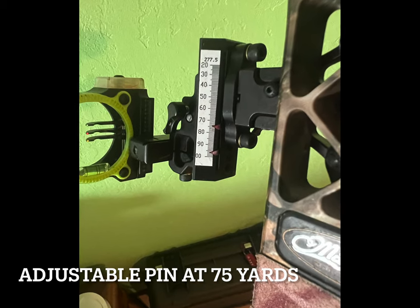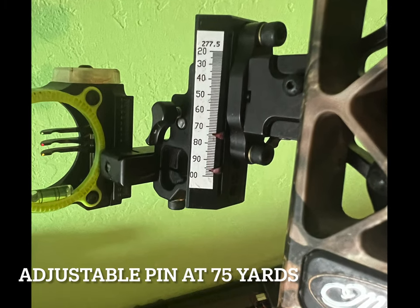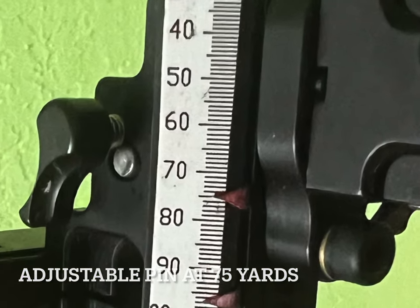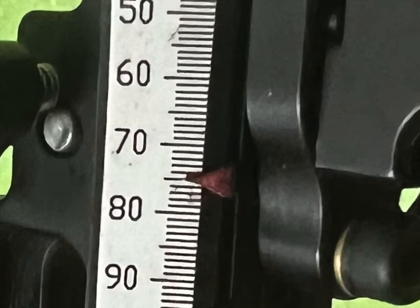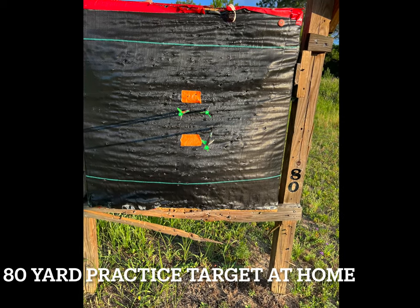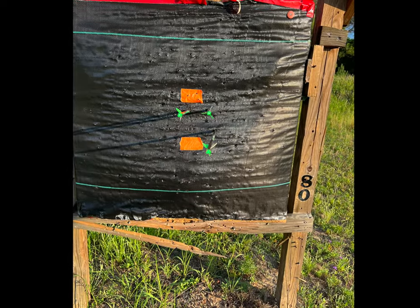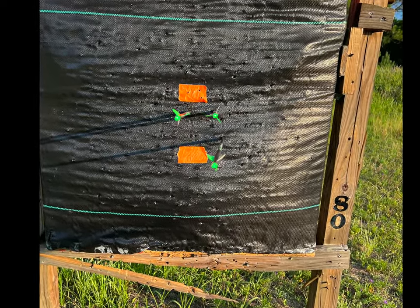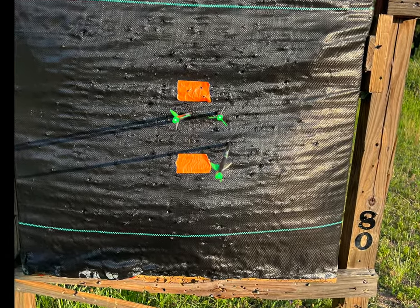Okay, I just want to say a couple of things about shooting at 75 yards at an animal. Today's modern compound bows are certainly capable of shooting those distances. However, it's not a distance that you should shoot if you don't practice at those distances. You need to prepare for that kind of a shot.